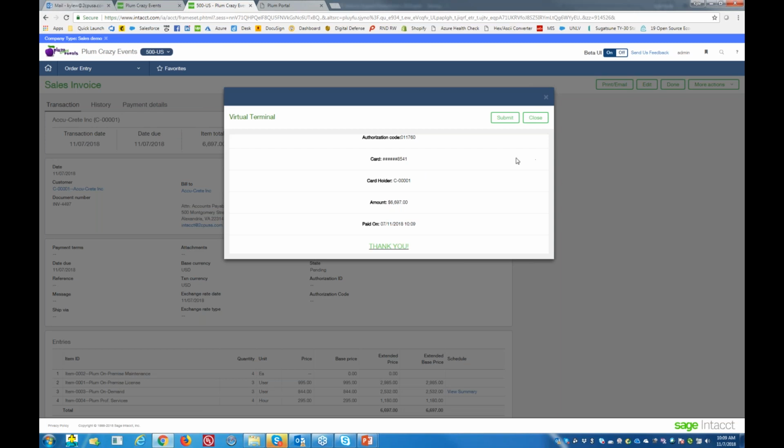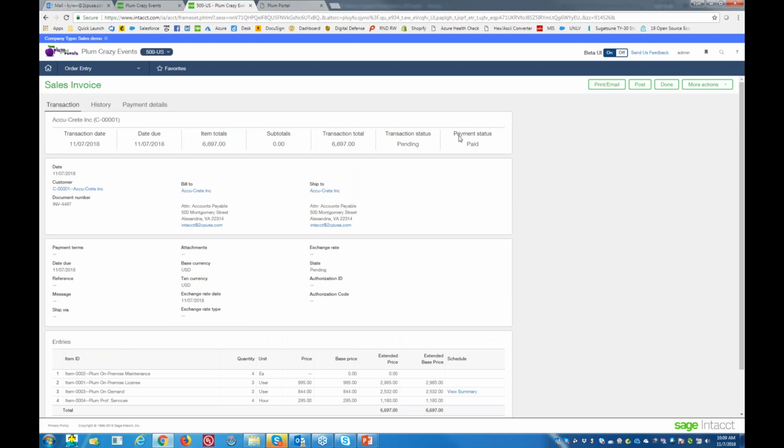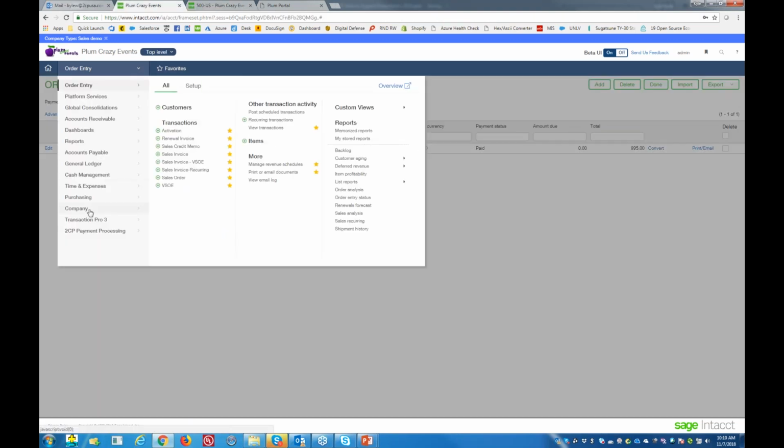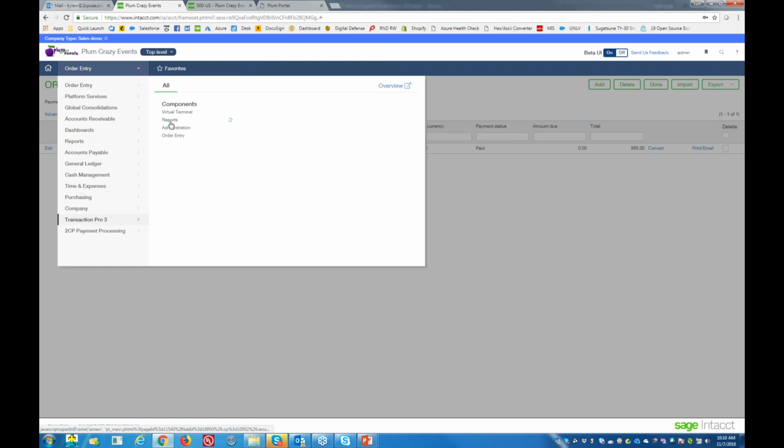So this transaction was approved. If we close down the screen, it automatically reloads, and you can see the payment status is set to paid. Very basic manual way to process charges. To show you our payment gateway, we go back into the menu item, this time Transaction Pro 3, and click on Reports.